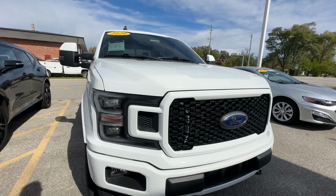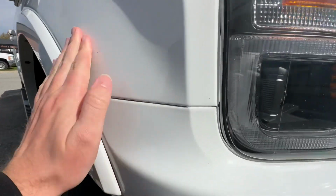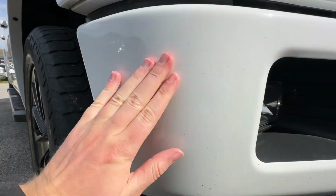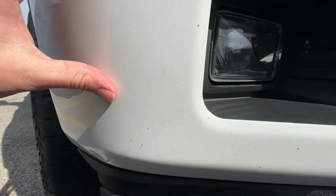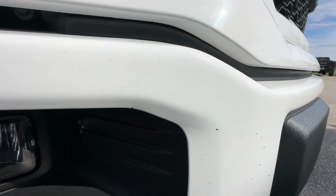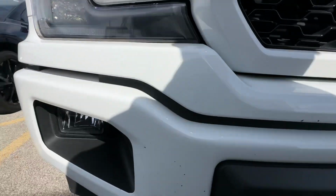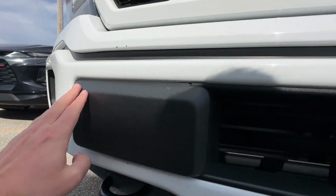E6002A. We've got a 2020 Ford F-150 Lariat here to do a condition video. Dents, dings, scratches, scuffs. Sorry, the vehicle did sit out overnight. So got a couple little rock chips here in the front. Pretty well to be expected. Anything that's been down the highway is gonna get rock chips on them.